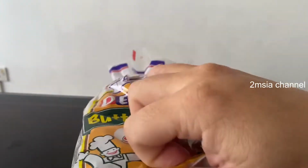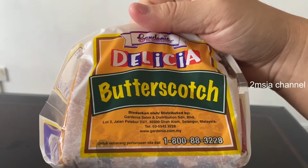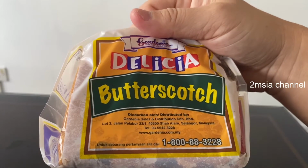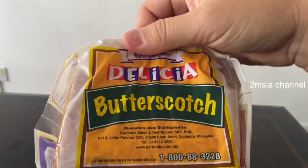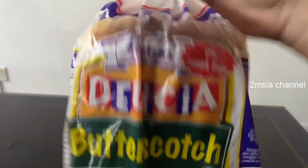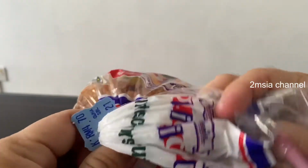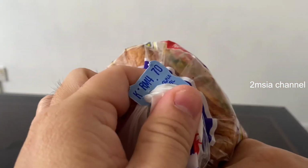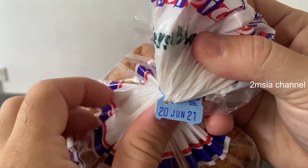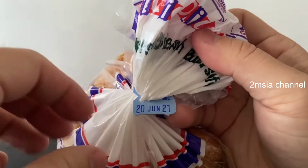So this Malaysia product, okay, it's distributed by Gardenia itself, sales and distribution, Shalom. If you from other country, you want this, you can direct call it. Not sure other country have or not, because everything come with fresh. You can see Malaysia itself, and this was a retail price RM4.70. And also the expired date, normally can last less than a week.